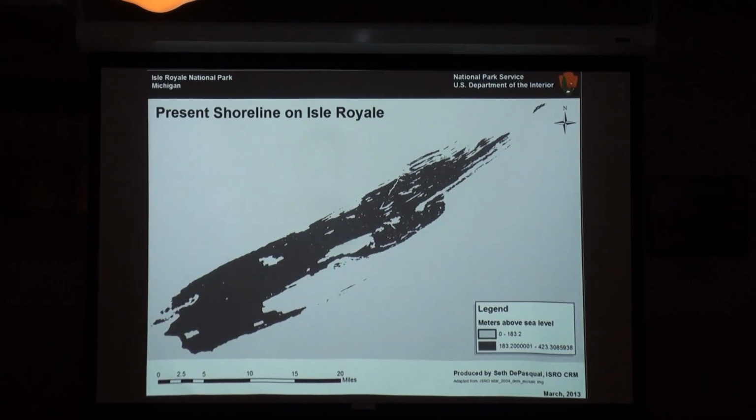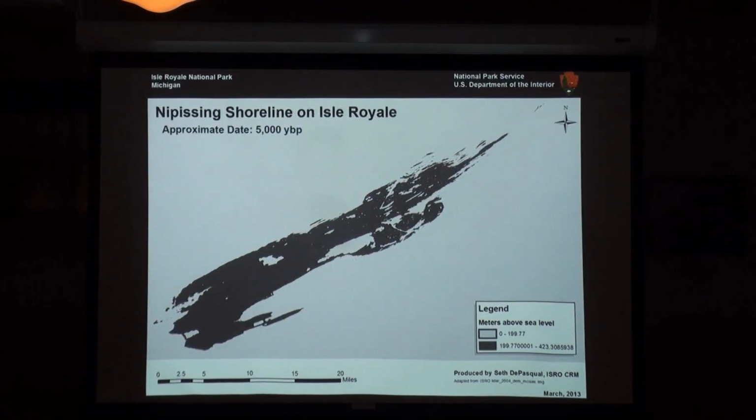If you can imagine, 10,000 years ago the island looked a certain way. 5,000 years ago, as the island's rising, beaches are going up higher and moving into the interior, if you will. Here's that island 5,000 years ago.